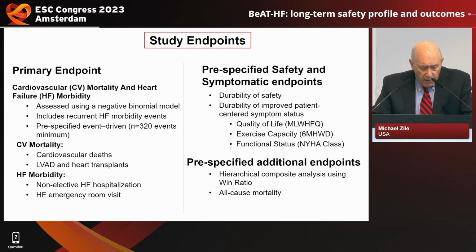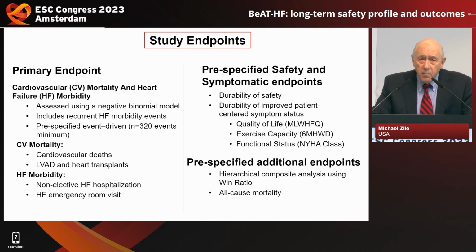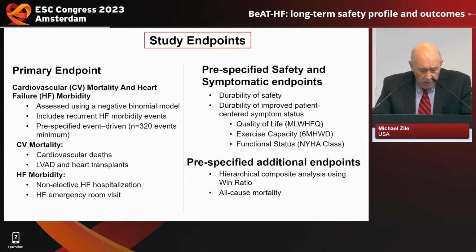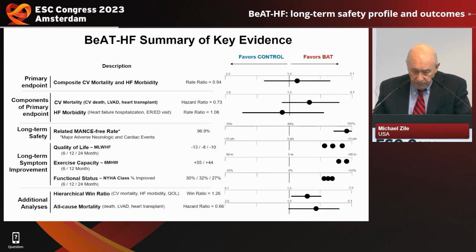The primary endpoint was cardiovascular mortality and heart failure morbidity, assessed using a negative binomial model, which included recurrent heart failure morbid events. Cardiovascular mortality was cardiovascular death, LVAD or heart transplants. Heart failure morbidity were both hospitalizations and emergency room visits which required intravenous therapy. The pre-specified additional endpoints are shown on the right portion of the slide, and we'll go through all of those in just a couple of minutes.